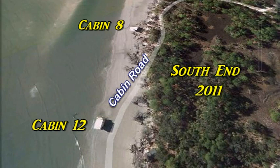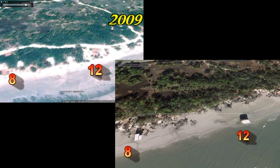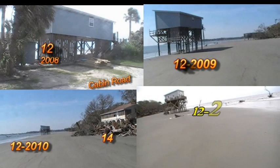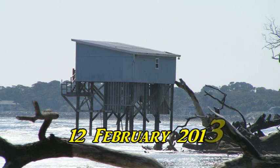In 2011, this was the condition of the advancing beach erosion between building 8 and building 12. This view allows you to see the amount of beach erosion that took place in this area between 2009 and 2011. Building 12 is definitely a survivor. It's still standing on the edge of the water in 2013. Although not occupied, it stands as a symbol of strength against nature.